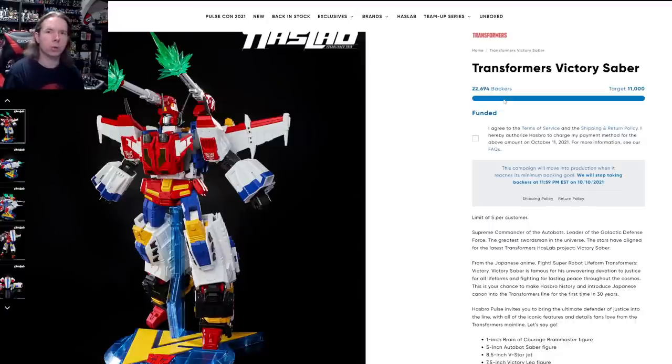We already got an Overlord. We've already got a new god, Jinrai. We already got who else? We got a Diatlas, weirdly enough. We've gotten all these Japanese leaders except for Star Saber and Death Saurus. For as popular as Victory is, it was always a weird gap. But this means Death Saurus is probably on the way. This means that sometime in the future, if Haslab does Transformers again, we could very well see the counterpart to this. And it opens up possibilities that we've never had.